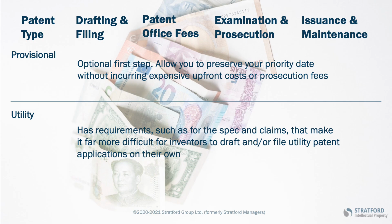If a provisional application is a lease to own, then the utility application would be the outright purchase. A utility patent application has requirements, such as the specifications and claims, that make it far more difficult for inventors to draft and/or file them on their own. Claims require quite a bit of technical skill to be written properly. As such, inventors often need to contract the assistance of patent practitioners.